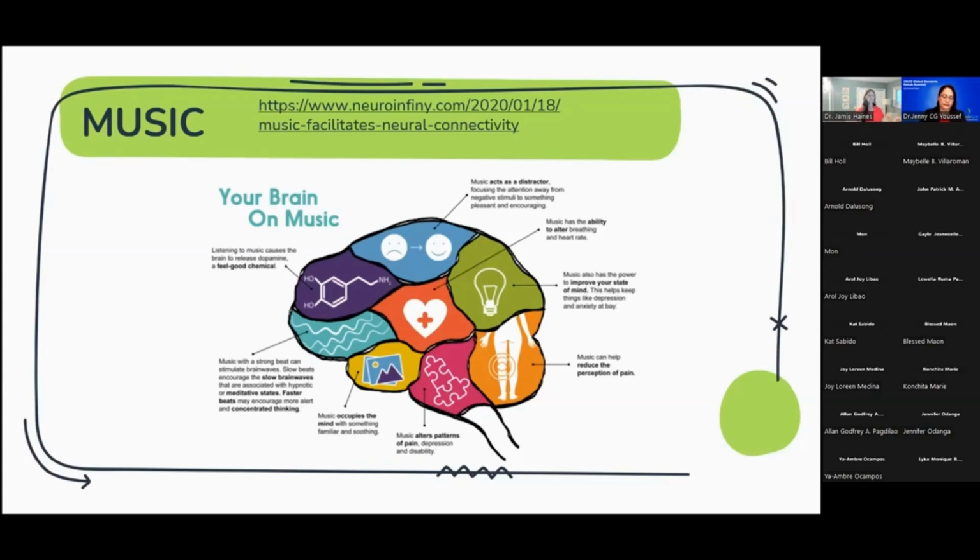And then music, this is what we really use with auditory stimulation, is that music with a strong beat encourages the slow brain waves into meditative states. So if it's slower, we can reduce any high anxiety. If it's faster, I may be more focused. So I picked that song. It's one of my favorites. It's Uptown Funk, and it's got that very, very distinct beat. And we can catch on to it really quick, and it gives us the feel good. So this comes from this website. So really recognizing all these things.